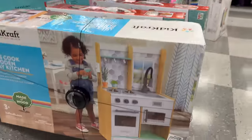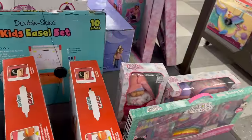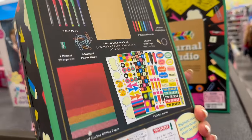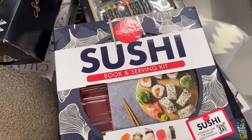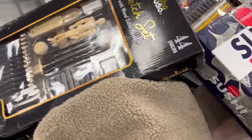So that was a good find if you're looking for a skateboard. Kid Craft, my favorite brand for good quality toddler stuff. They had a kitchen there, which is a really good deal. And then this little kit was cute. I thought it was unique. It was like a journal studio. And the sushi book and serving station, I'm definitely getting this for my preteen.